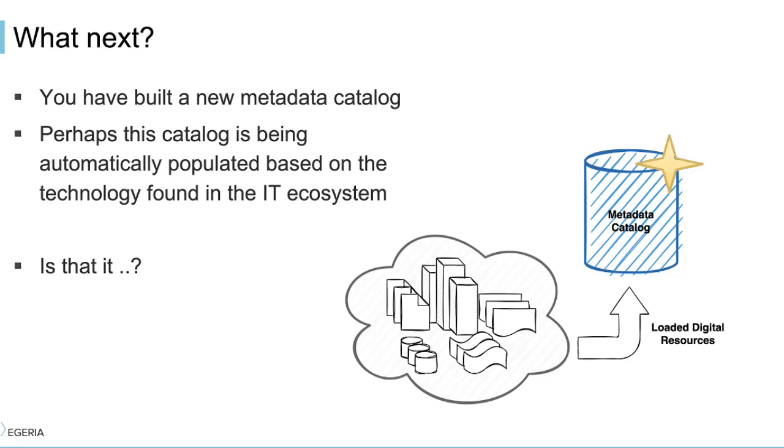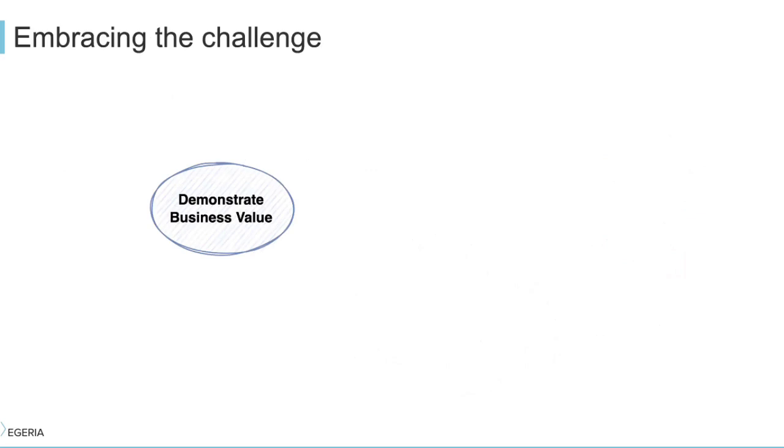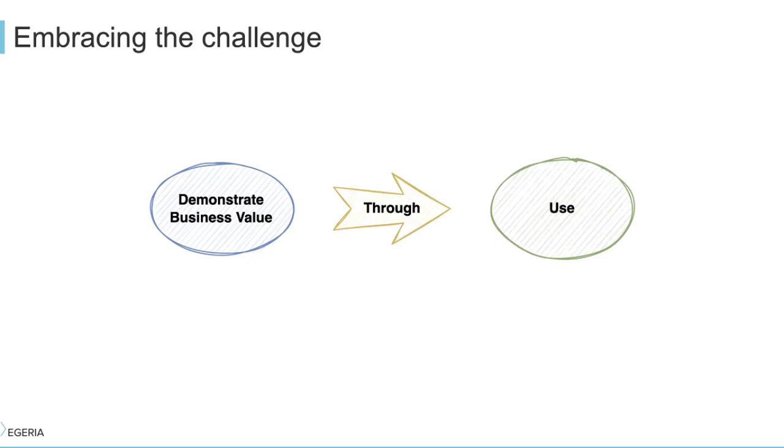So how do we do this? For your long-term investment into your metadata catalog, you have to demonstrate business value. So you have to show that people are using it and the business is deriving value from it. And the only way you can do that is to get people to use it. And people have their own ways of working. And so really, unless they're directly forced onto your tool, you might get a few enthusiasts trying it, but you're really not going to get that widespread adoption of your catalog until you take some action. So use is the key.